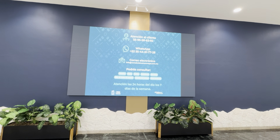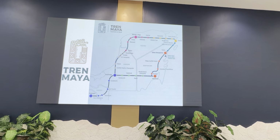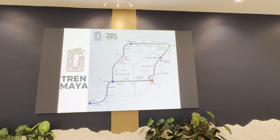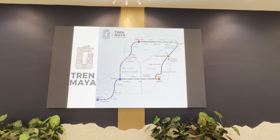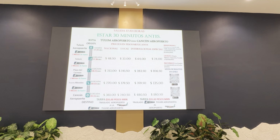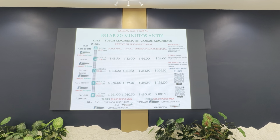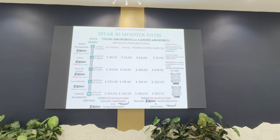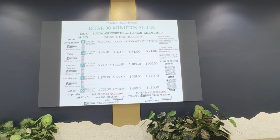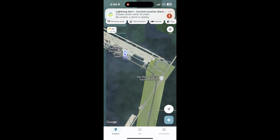There was this information booth about Tren Maya. Tren Maya is a very large train system that has been built in the Yucatan. It connects several places along the Costa Maya. There is a station adjacent to the Tulum airport. However, there appear to be only 4 trains a day, 2 in each direction. Information on the train is very hard to find on the internet, and fares are quite a bit higher for tourists. Still, if your flight arrives at the right time, this could be a good option.